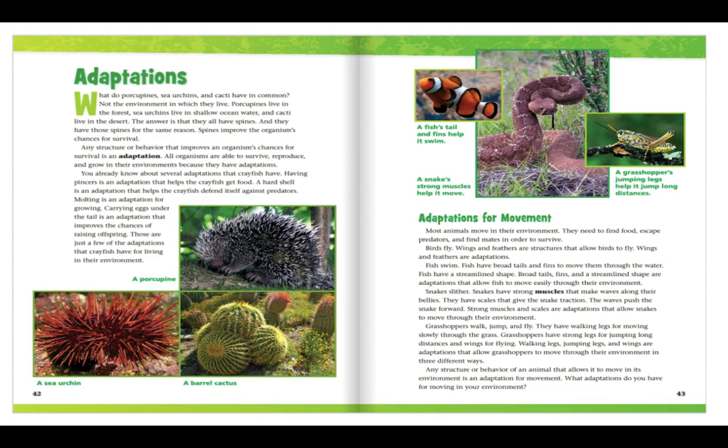And they have those spines for the same reason. Spines improve the organism's chances of survival. Any structure or behavior that improves an organism's chances for survival is an adaptation. All organisms are able to survive, reproduce, and grow in their environment because they have adaptations.